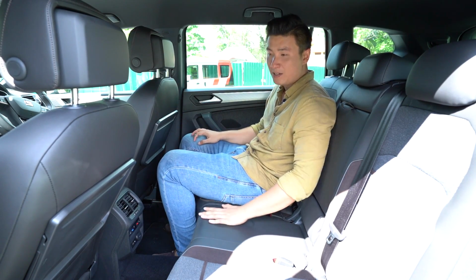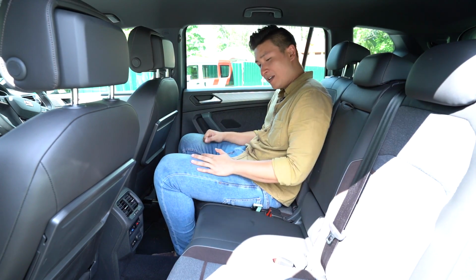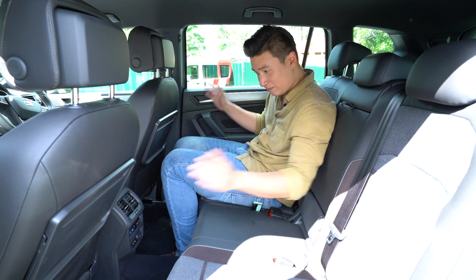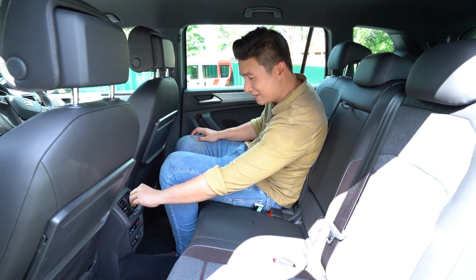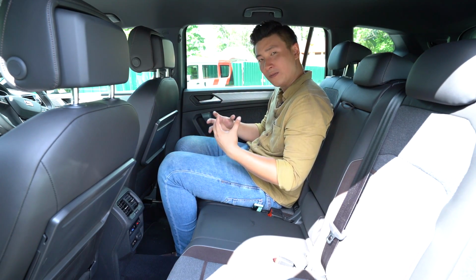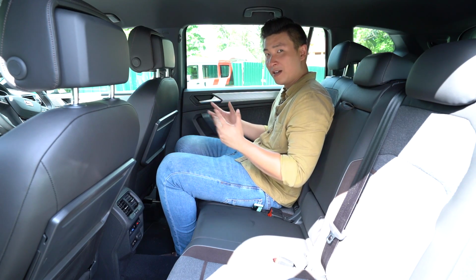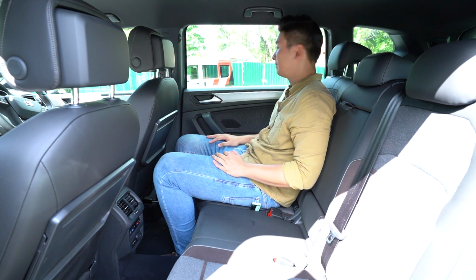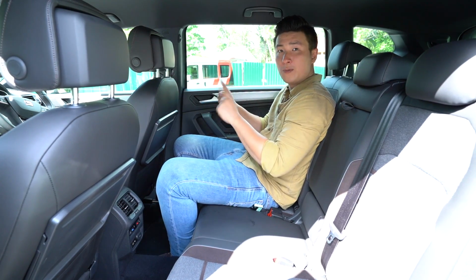The seats are not full leather, but they're okay. They're comfortable. I like it. And the rear AC is pretty decent. It's now at the lower setting, and I can still feel the cold emitting from it. So that's good compared to some of the other cars that we were reviewing before. This is better. And yeah, to the front. No, wait, to the back.